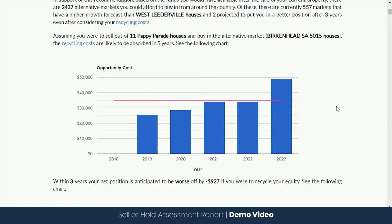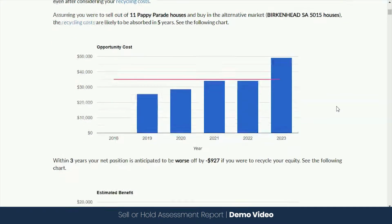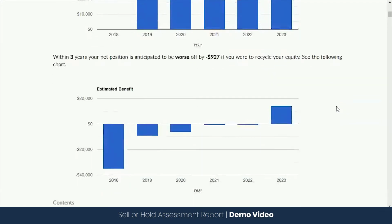That means it's too risky to sell and buy in the alternative market. So the recommendation is to hold. 3 years is the benchmark time frame used. If we can't be in a significantly better position within 3 years, then it's best not to sell and buy in the alternative market. In this case, we'd actually be worse off by about $1,000 in 3 years. Even after 5 years, there's not much to high-five about.